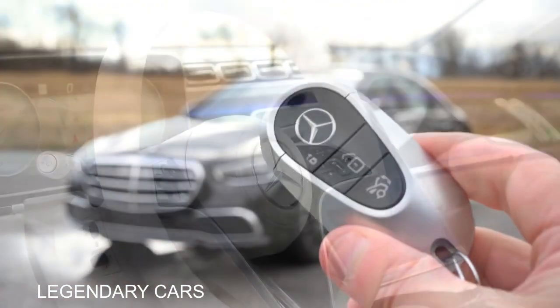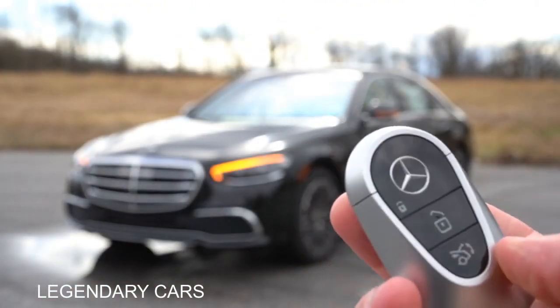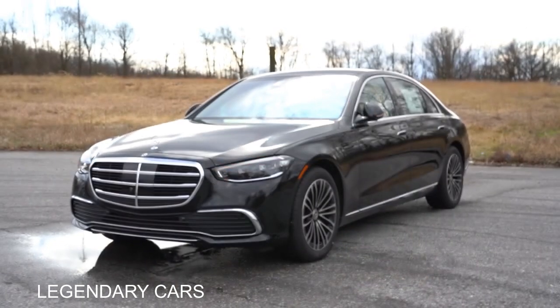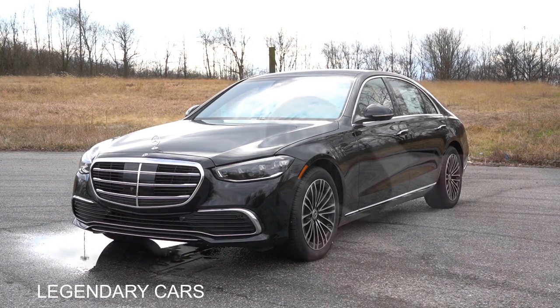I just mentioned. But then making our way to the startup, let me start by showing you guys the key here. You do have all of your buttons located on one side of the key. It is a very heavy duty key. It has a nice weight to it. Lock button is going to be that Mercedes logo on the top. Just below that, you got the unlock button, and then the button to pop the rear trunk, of course.